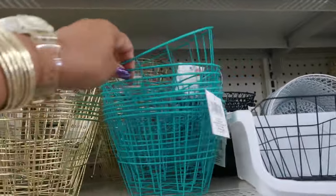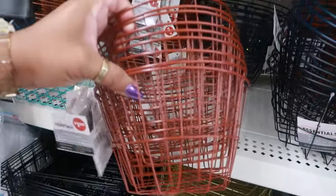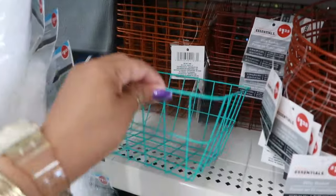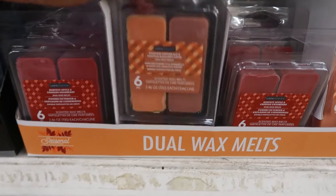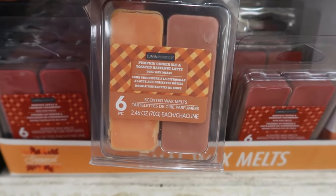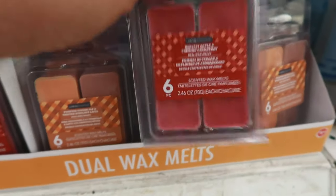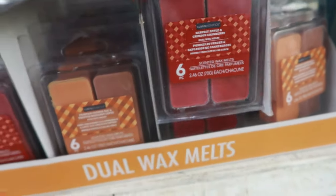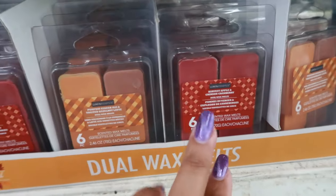So the wire baskets that they usually have in gold and the black, I'm seeing today in this color. And there's this color for fall. And if you don't want the round, there's also the square ones back there. Here's some wax melts: pumpkin ginger ale and toasted hazelnut latte. There's harvest apple and crimson cranberry. Those are the only two I'm seeing. You get six of them.